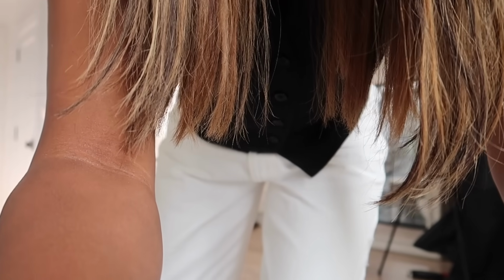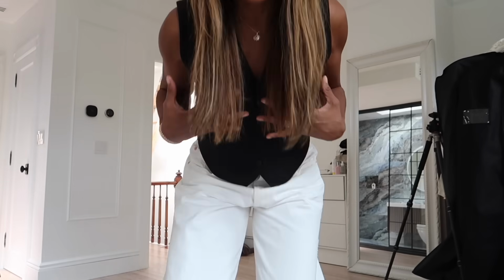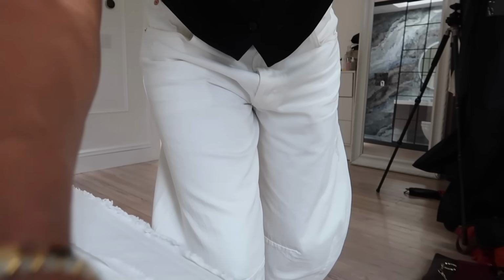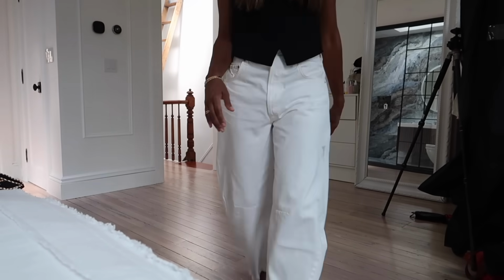So I'm ready to go. Just want to quickly show you what I'm wearing. So this is just a bandana scarf, waistcoat. These are those jeans that kind of go like that. I'll show you in a second. I really love these. Let me just come down. Right, this is so cute. Anyway, you can see in the background, this is where the wardrobe is going to go. I already told you that.